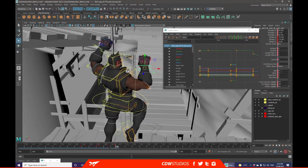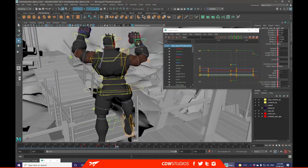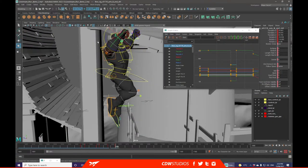We're trying to push for a slightly heavier landing on this one, just so it feels like he's really pushing his weight into the landing. If only these elbows wished to cooperate with that.